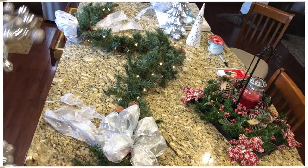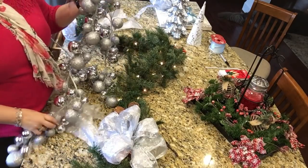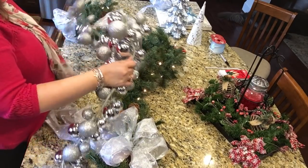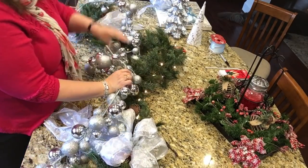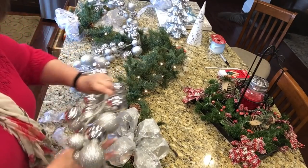All right, here. Now this garland is 8.5 feet long. I believe this garland is, I don't know, it's looking to be about 8 feet. We'll see how far I get here. Hopefully over the whole thing.